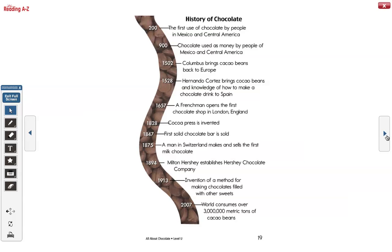1828. Cocoa press is invented. 1847. The first solid chocolate bar is sold. 1875. A man in Switzerland makes and sells the first milk chocolate. 1894. Milton Hershey establishes Hershey Chocolate Company. 1913. Invention of a method for making chocolates filled with other sweets. 2007. The world consumes over 3 million metric tons of cacao beans.